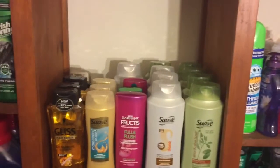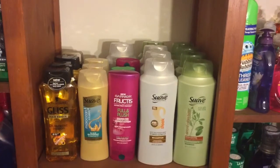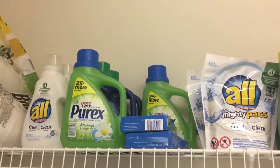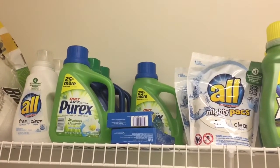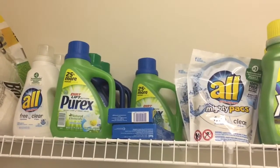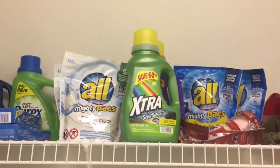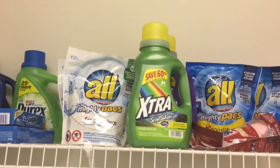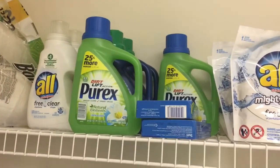Okay, so now I'm going to go upstairs and show you some of my stuff that's upstairs. Okay, people, I am back, Couponing Crystle, and this is just a little bit more of my laundry stuff. That's probably 1, 2, 3, 4, 5, 6, 7, 8, 9, 10, 11, 12, 13, 14 things of laundry. I've got some All Mighty Paks. I've got some Xtra and some Snuggle and some Purex.